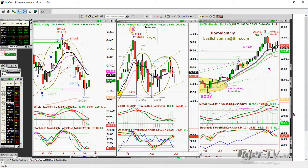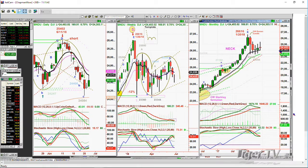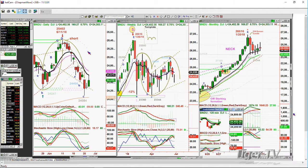And ever since then, up until that Roman candle, Chapman wave Roman candle of February this year in the Dow, did we touch the 9-period moving average, that thick black line right there? The reason I made it thick is because we've spoken about it for the 12 or 13 years I've been here at TFNN. Very important. Remember, I've shown the panels ever since the first day I got here: usually a 120-minute chart, like here, daily chart on the left, weekly chart in the middle, monthly on the right.